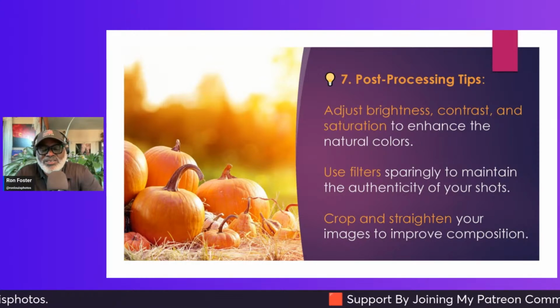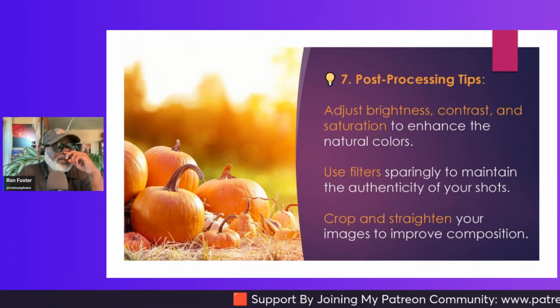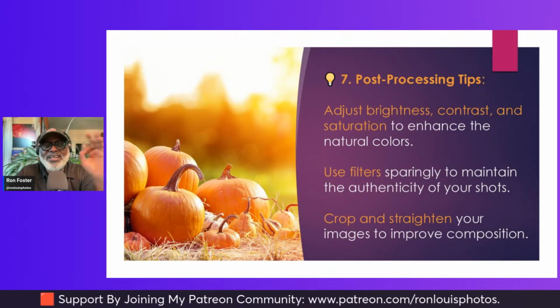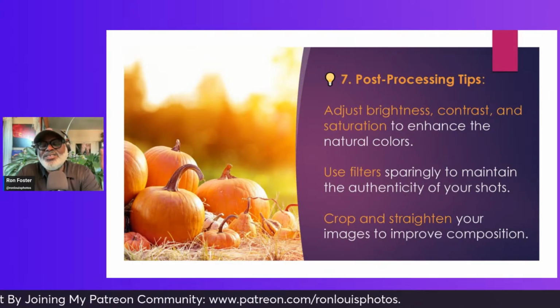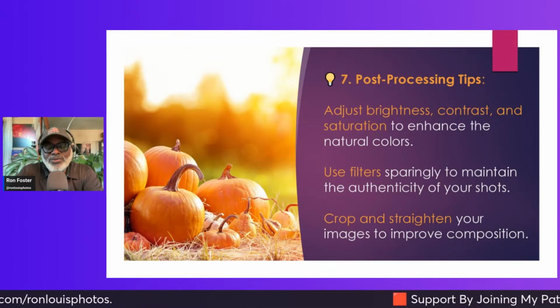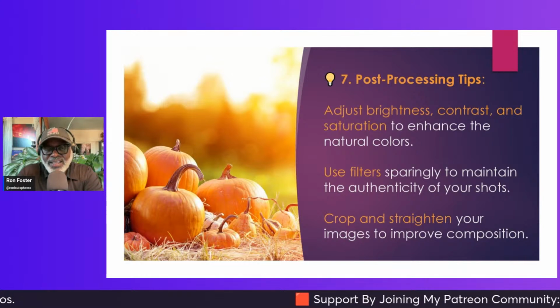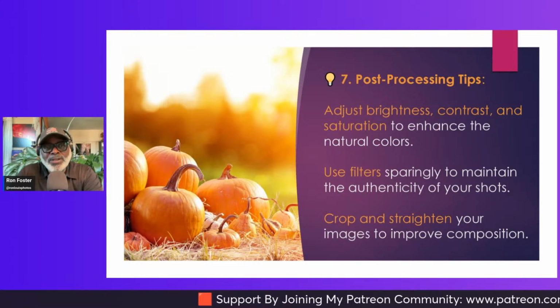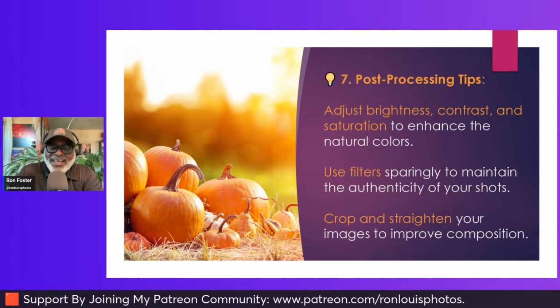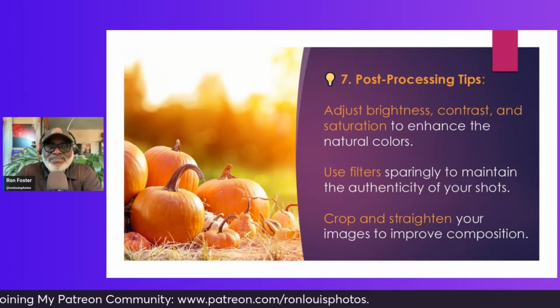So here are 3 things that are really important. One is everyone has in their editing tools the brightness, contrast, and saturation. It's always good to turn them up a little bit, especially if you shoot in RAW. If you shoot in RAW, then you definitely want to go in and bring up the brightness, the contrast, and the saturation. And you might want to add a little bit of vibrance in there.